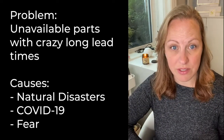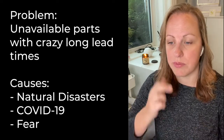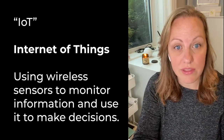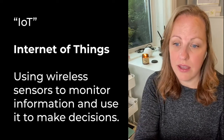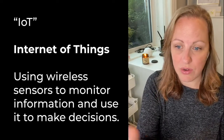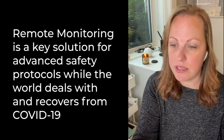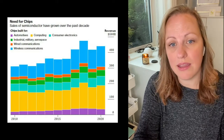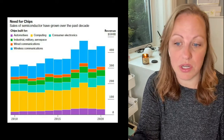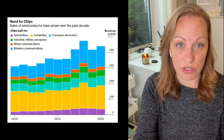In IoT specifically, which is the space that we mostly live and breathe in because of our wireless expertise, IoT is the Internet of Things. In our world, what I mean is we're using wireless sensors to monitor data spread across an area and use that data to make decisions. Being able to monitor things remotely is super important right now, and it's important for companies to be more intentional about human resources because there are additional safety concerns during a global pandemic.